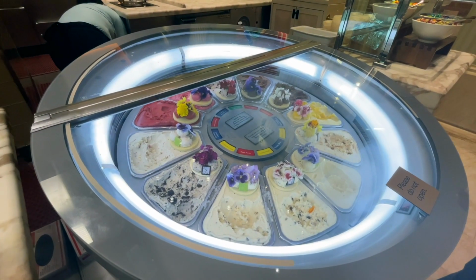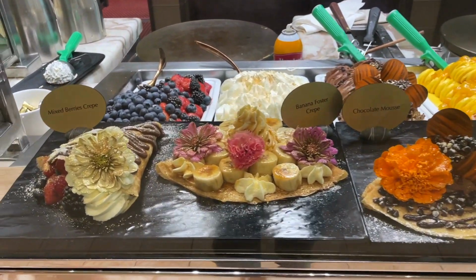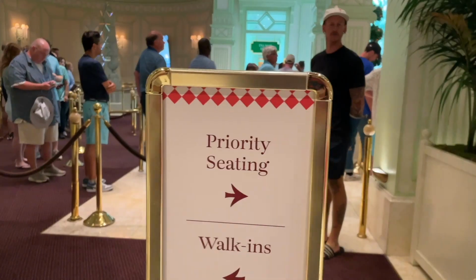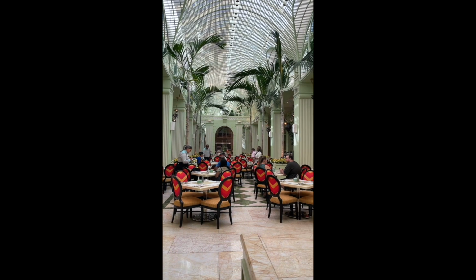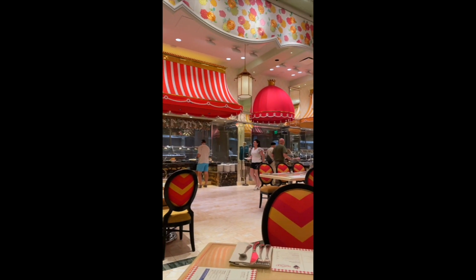Including ice cream scoops and made-to-order crepes. Even if you aren't staying at the Wynn, we highly recommend you come here for brunch. Oh, and because we were hotel guests, we got to stand in this special priority line. I'm glad someone told us this beforehand because we definitely would have waited in the regular line, which was a lot longer.